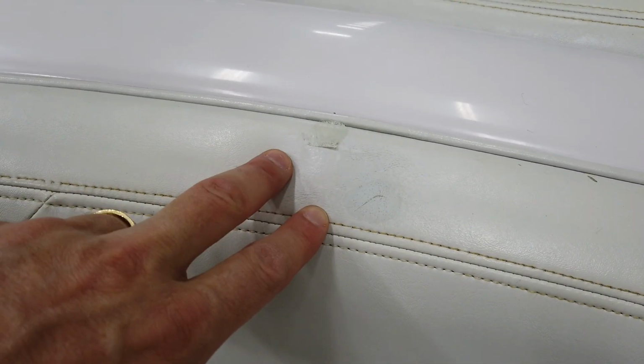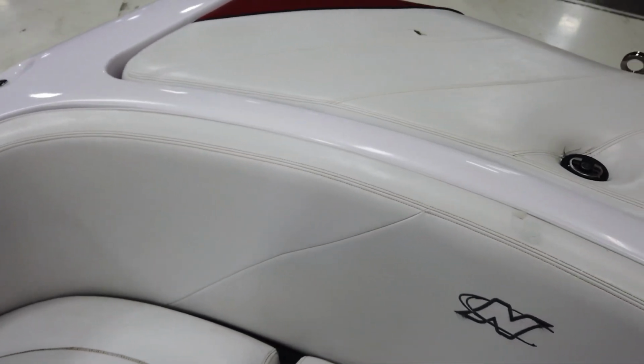Our seat back across the top just has a little bit of wear from people nicking it in and out of the boat. You can see where a vinyl patch has been done here at one point in time. But overall, that seat back looks pretty good.